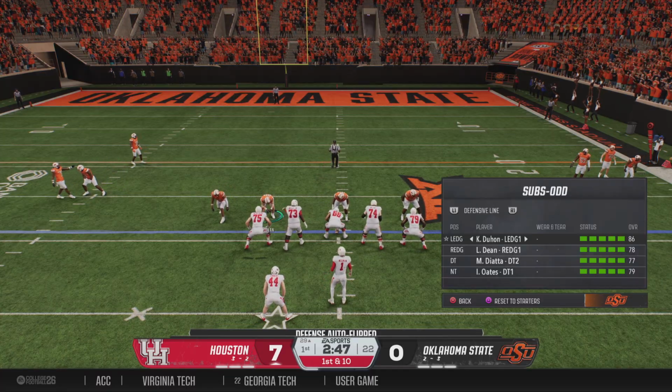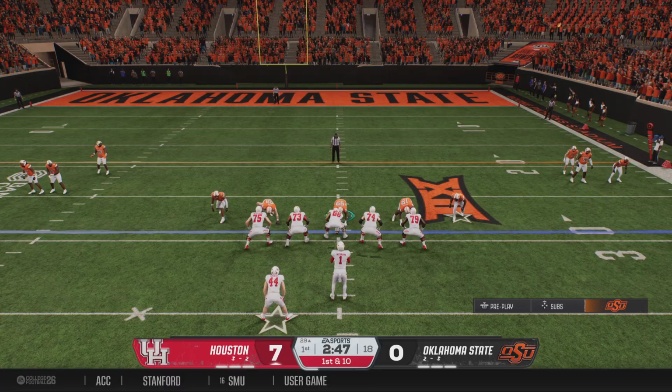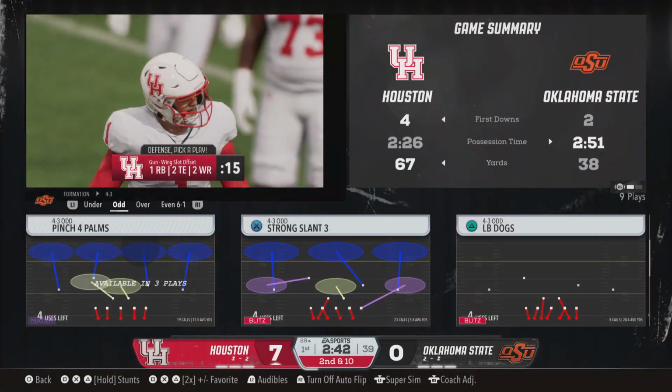The Houston offense comes onto the field. Already a solid start to this one. Now back to work with this 7-0 lead. Working that wide receiver screen. And this one will be stopped for no gain.